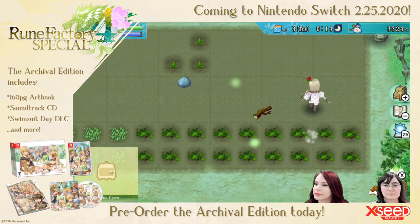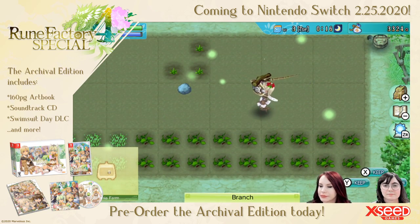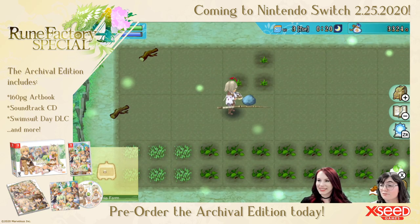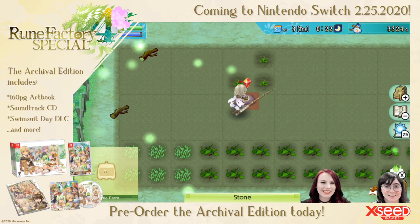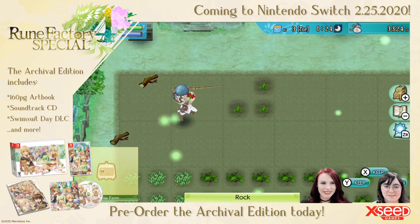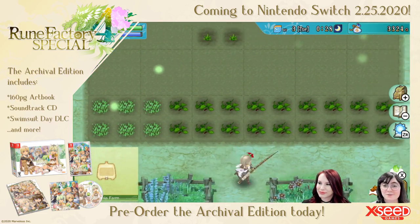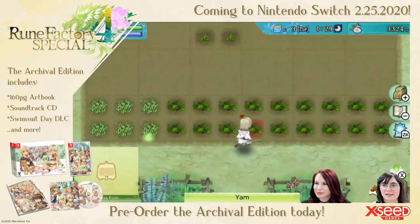For those of you curious, yes, I did do all of Eliza's quests. Oh yeah, that's a feat in itself, you guys. Eliza has so much stuff that she gives you. She's just this one little quest board, and she has so much. She's sleeping again. It's late. It's midnight.